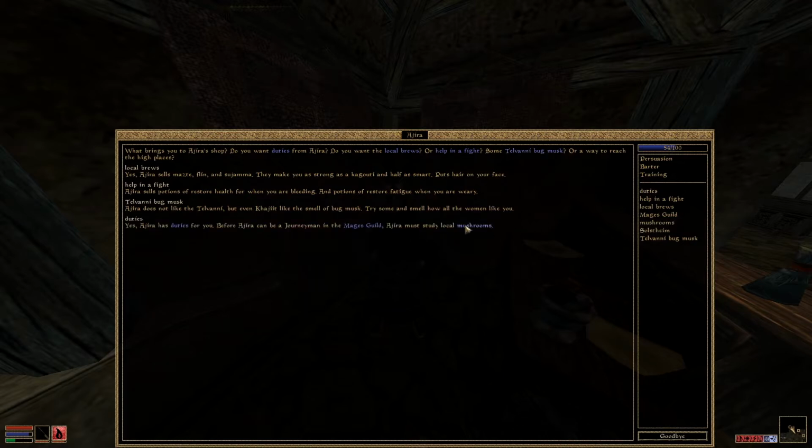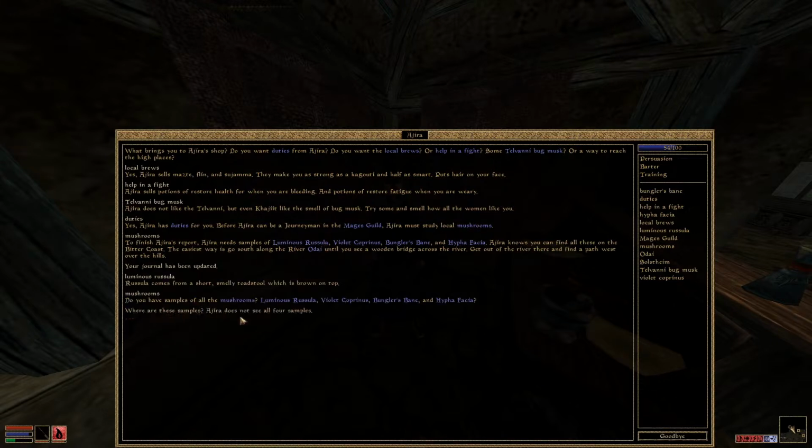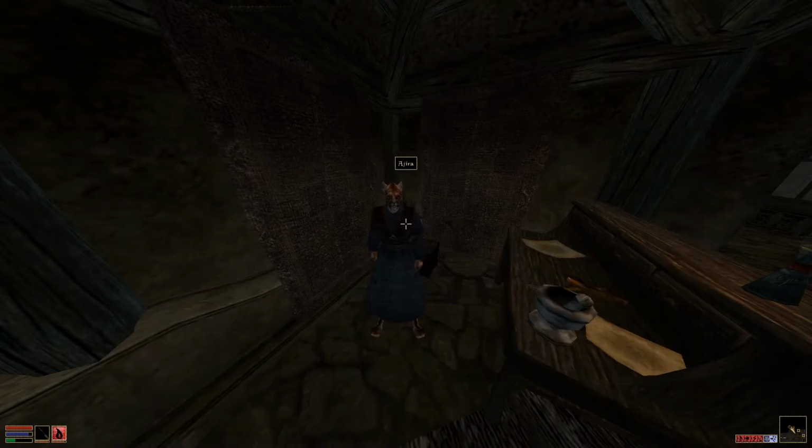This. The mushrooms. So we need Hypophasia, Bungler's Bane, Violet Coprinus, and Luminous Russula. I'm pretty sure we actually have all four of these. Yes, here they are. Take them. Oh wait. I remember now.